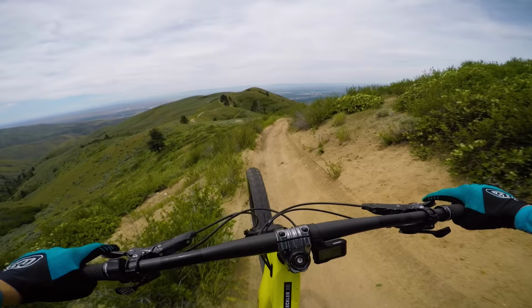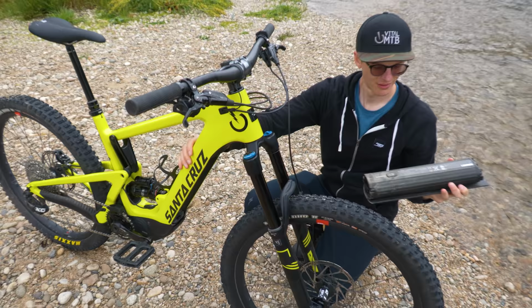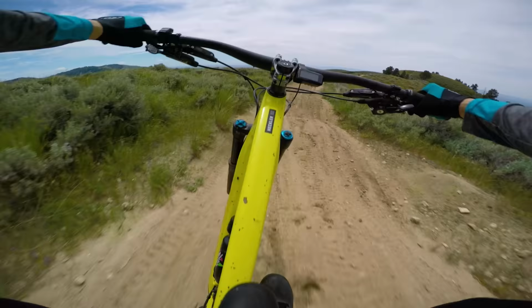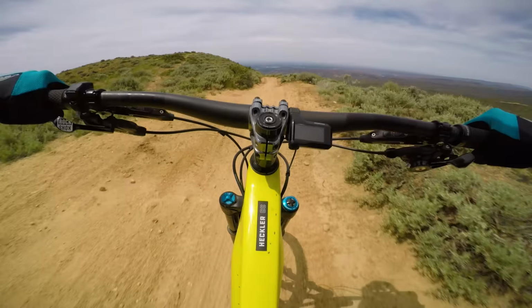The motor's trail and boost modes are sweet, but some added eco mode time should definitely be a consideration on this Watt Guzzler. The battery is removable though, so you could carry a full-size spare if you wanted. Overall, if there was an e-bike that could convince the diehard mountain biker to like these electric toys, it may well be the Heckler. We love that Santa Cruz brought this name back embodied in an e-bike.